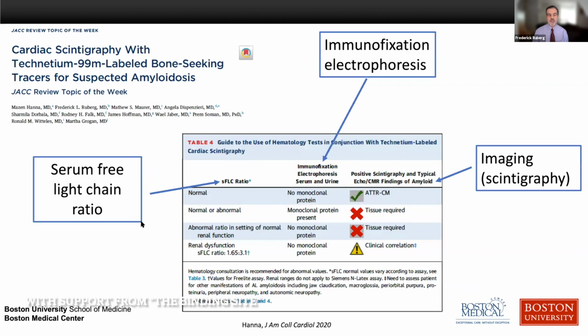Assessment of cardiac amyloidosis using non-biopsy methodology requires integration of these tests: the serum-free light chain ratio, the immunofixation electrophoresis, and the imaging and scintigraphy. And only if they all align perfectly, the light chain ratio is normal, the immunofixation is negative, and the PYP scan or DPD scan looks like ATTR, there's fixation or uptake, that patient has ATTR-CM without any further diagnosis. You don't need to do a biopsy in that case. But if anything is inconsistent, the light chain ratio is abnormal, there is an immunofixation band identified by serum or urine, then you either have to get tissue or certainly get a hematology consultation.